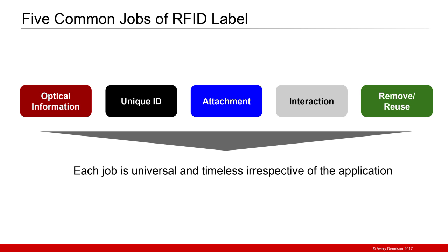So these 5 universal jobs, this is my 15 years of experience boiling it down to what does a tag need to do, and what are the things you need to think about when selecting a tag for an application. So the 5 are optical information. This is the printable, human readable. There's a unique ID within the label. You have to attach it to a product. The product goes through its journey through the supply chain, and at the end of the life of the product, the tag sometimes will get removed or reused, or thrown away.